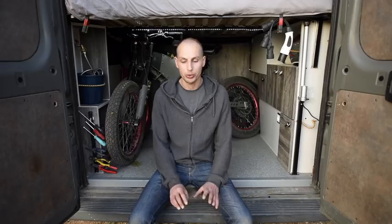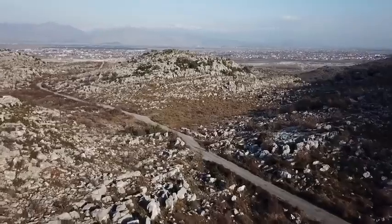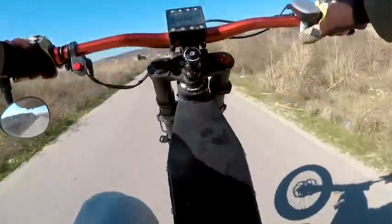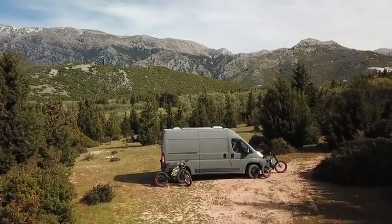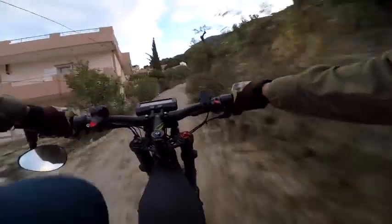This garage is the reason why the bed is so high. It was designed around these two e-bikes. These machines can do between 60 and 120 kilometers per charge. They on average charge in an hour and a half, and the acceleration is from 0 to 100 in 6 seconds. The combination of these e-bikes with a van creates the ultimate travel kit.